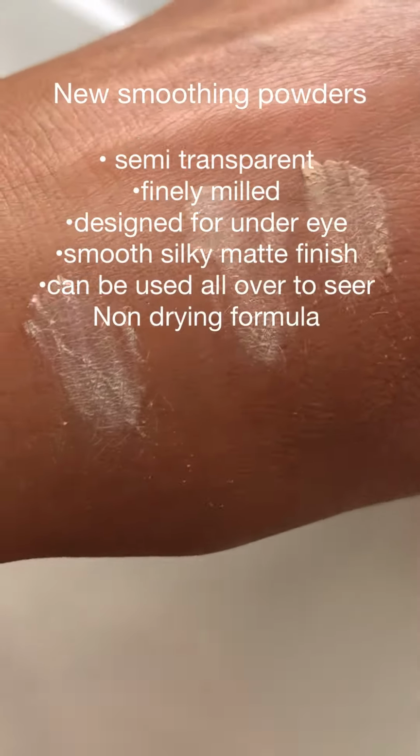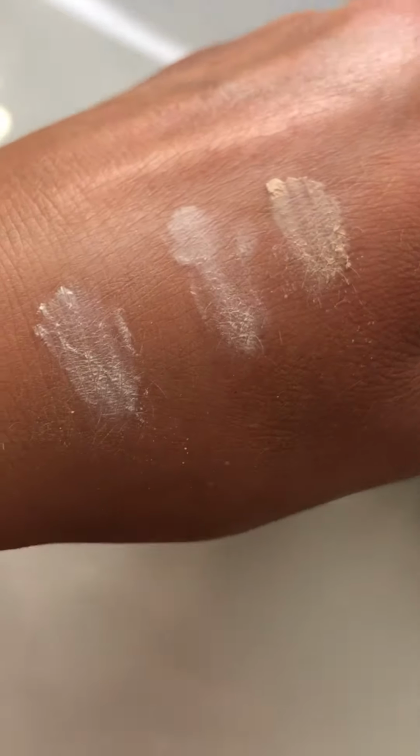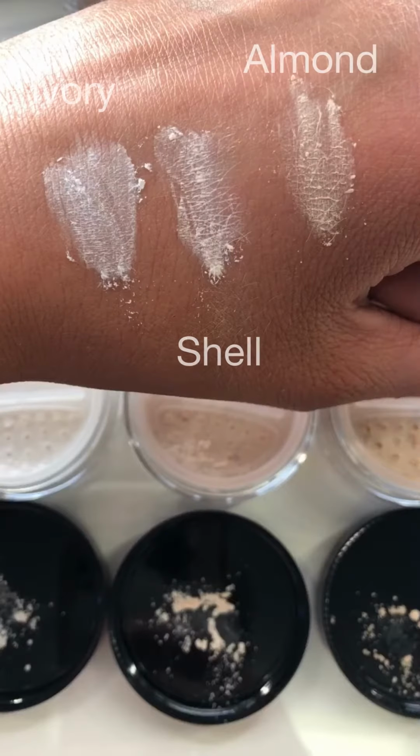Here we have the new smoothing under eye powders. They give an airbrush finish. It works to brighten and smooth the skin. It's a silky matte finish. It has 3 shades, ivory, shell and almond. It's suitable for all skin types and it's designed for the delicate skin around the eyes, but it's perfect to mattify the skin all over your face.